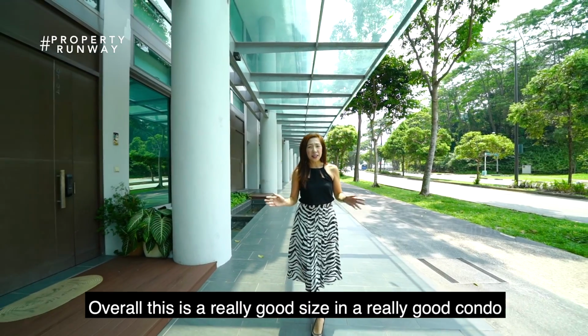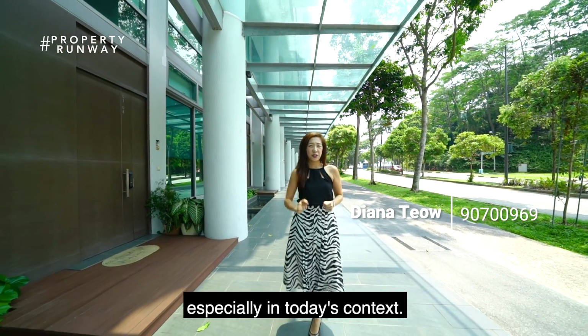Overall, this is a really good size in a really good condo, especially in today's context.